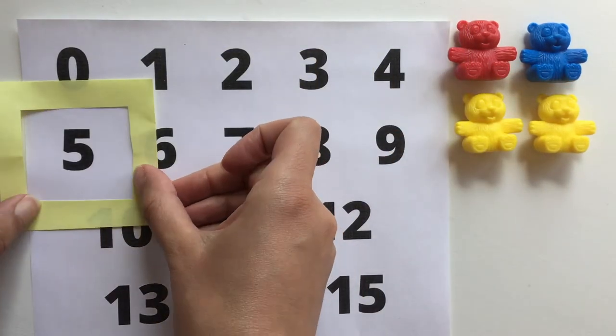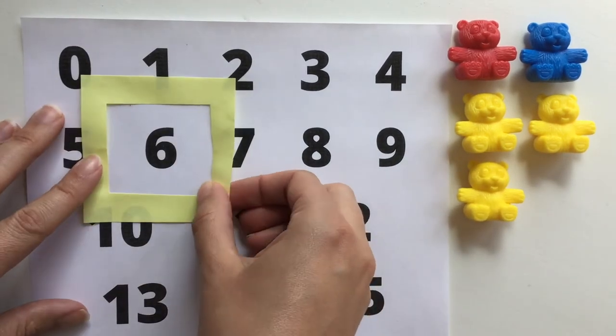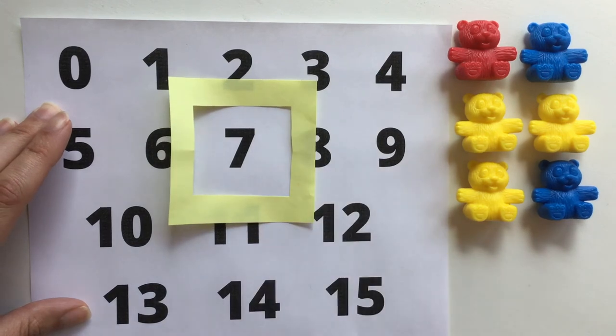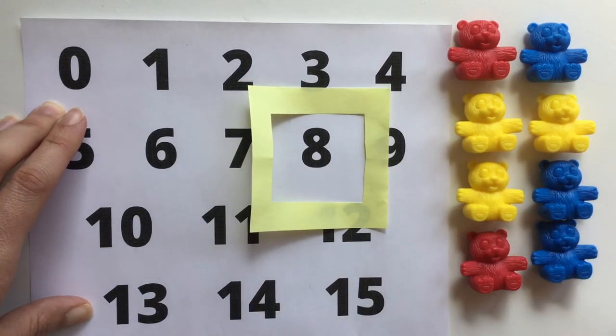After that, we have five teddy bears. After that is six teddy bears. What's next? That's right. Seven teddy bears. Now there's eight teddy bears.